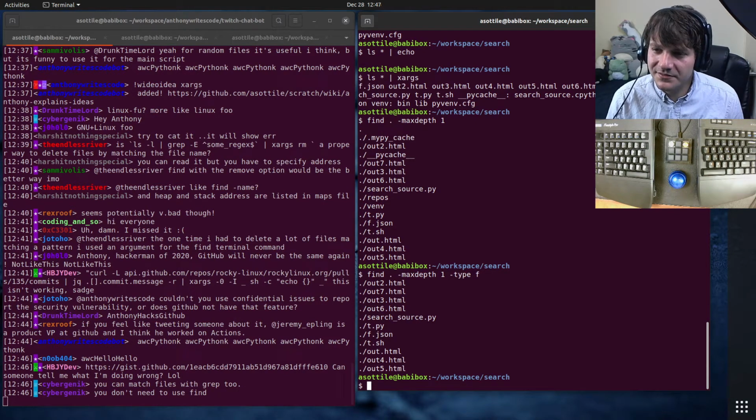The one time I had to delete all the files matching a pattern, I used an argument for the find terminal command. Oh yeah, find's good for that as well. Anthony, Hackerman of 2020, GitHub will never be the same.